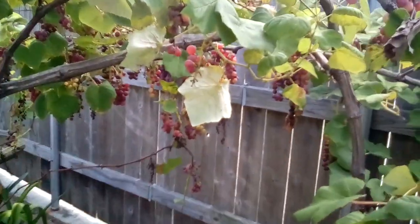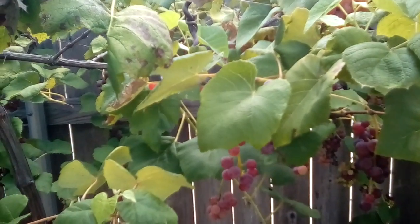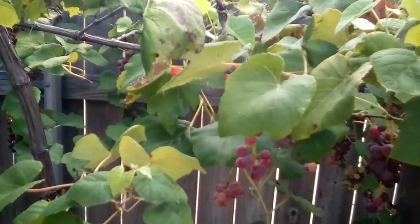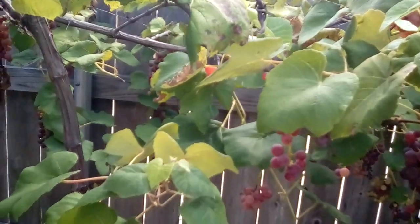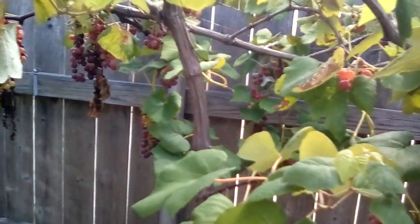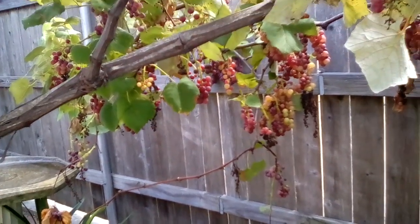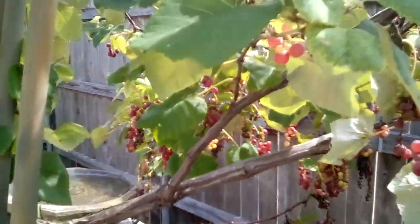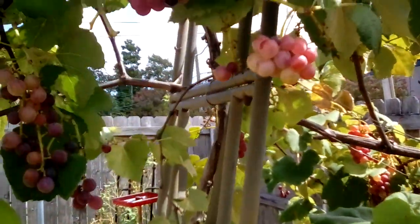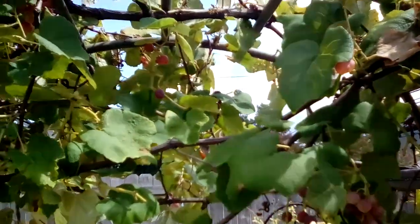I must have gotten at least 35 pounds of fruit off of here that I've given away. I've made some grape jam. I made about 18 half-pint jars of grape jam. Came out pretty good, if I do say so myself. I'm getting raisins. There's so many of these. I can't eat them or give them away fast enough. I caught the possum on top here a couple of times.